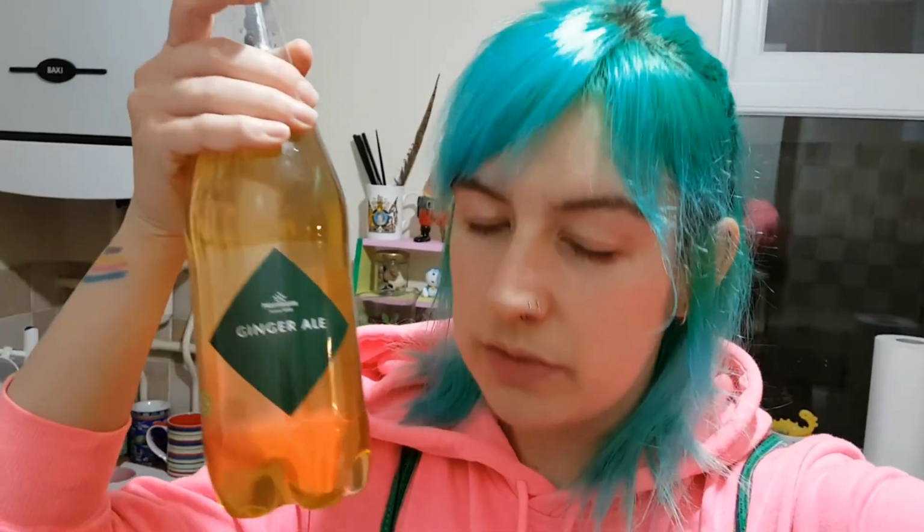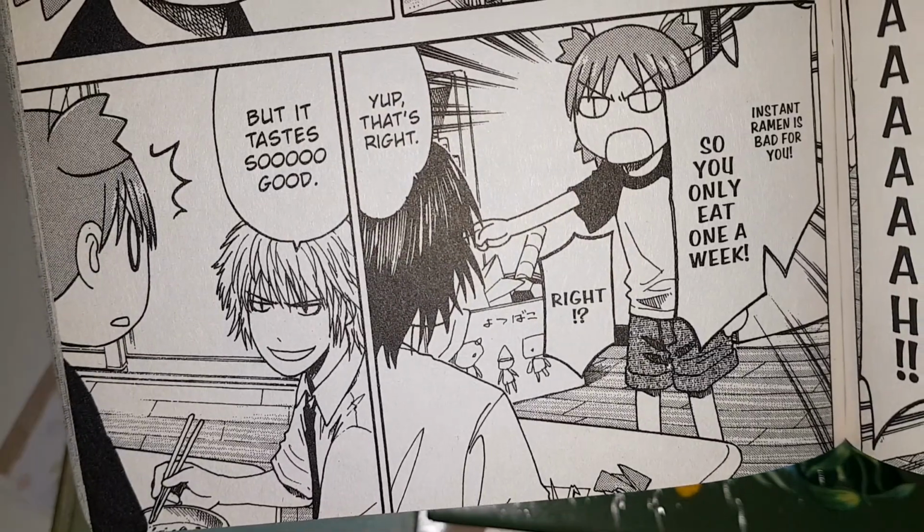I'm back from my walk. My digestive system always likes to just double check that I know I'm upset, so I got myself some ginger ale, also because it's tasty, and I'm by myself this evening, so I've treated myself to an instant ramen cup. You're only allowed it once a week, so special treat.